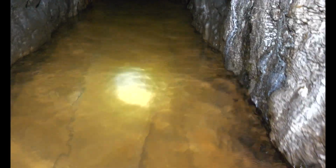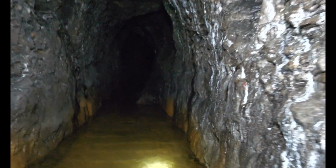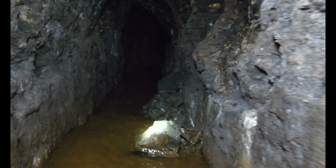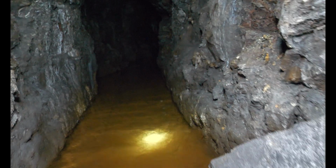Right, so back to the pipes. Pipes, of course, would have delivered compressed air down here. A lot of the tooling will be compressed air driven and water driven.